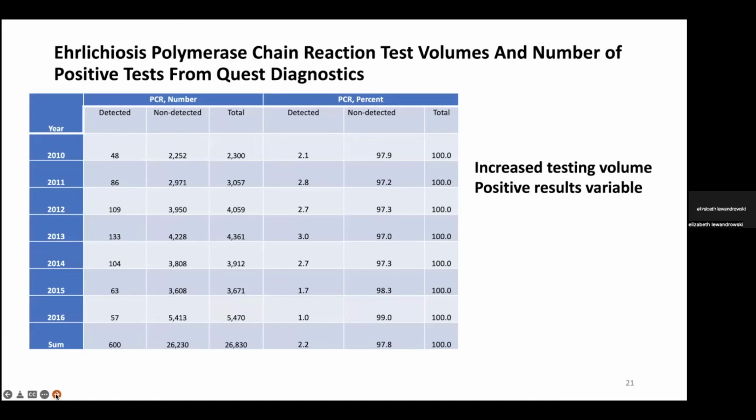This table shows the Ehrlichiosis PCR test volume and the number of positive tests. The test volume has increased. 2010 is 2,300. 2016 is close to 5,500. That's a 2.5-fold increase. And the test positive result, though, is not trending. It's variable.